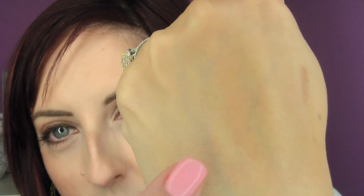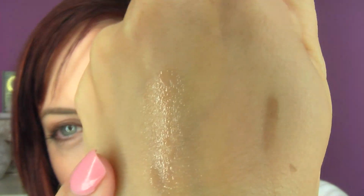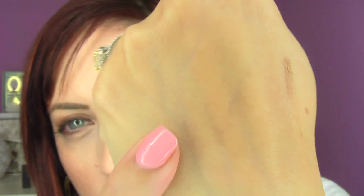This one is touted as a plumping product, has a lovely smell when you put it on, and it is extremely liquidy glossy. Here it is on the back of my hand. You can see there's not a color there. There's not really even any glitter once you get it on your hand. It's just a clear gloss, and it's supposed to plump you a little bit. So I've worn this a few times.